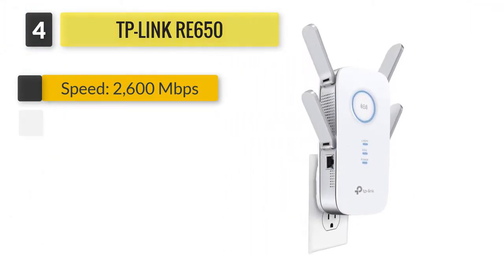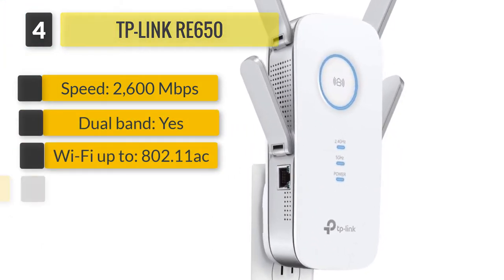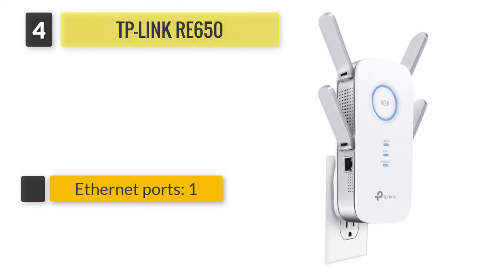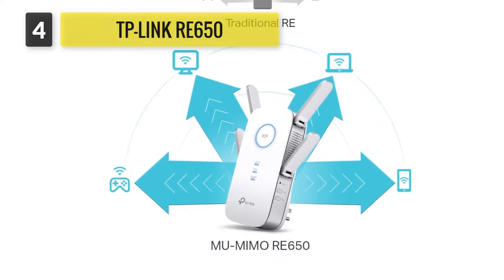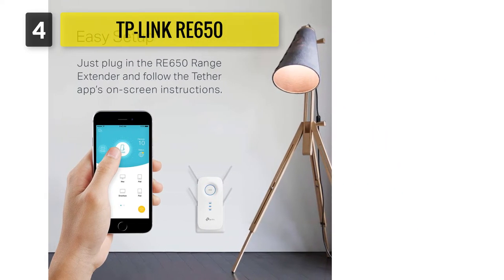Number 4. TP-Link RE650. As you might be able to tell from its rather imposing design, the TP-Link RE650 is all about performance, a potential top speed of 2600 megabits per second across the 2.4 GHz and 5 GHz bands, multiple antennas for better support of multiple devices, and an Ethernet port as well.